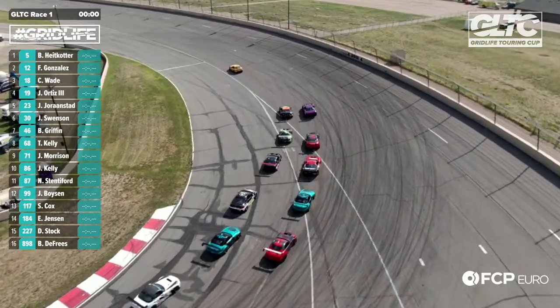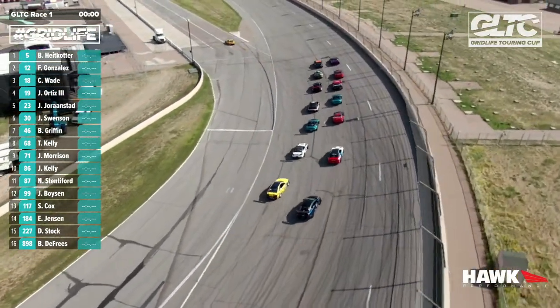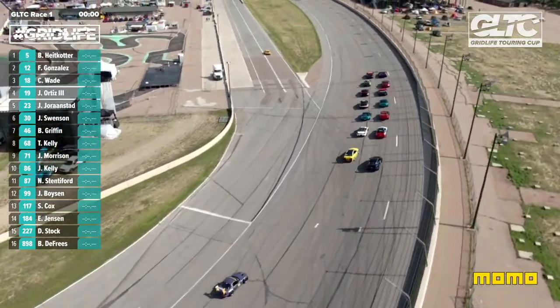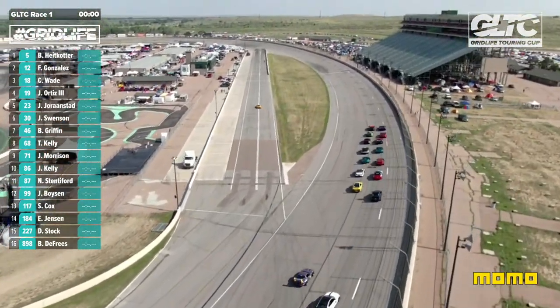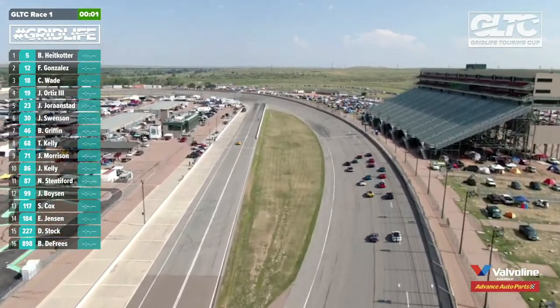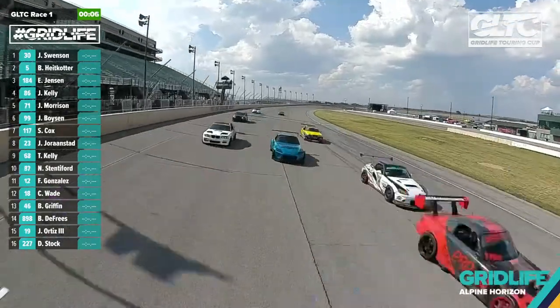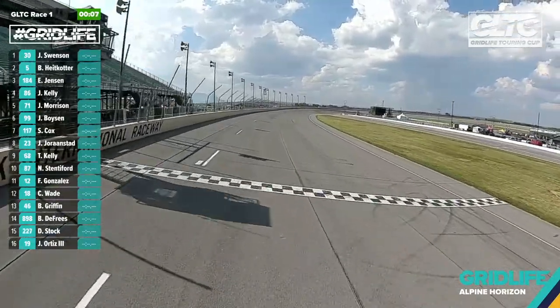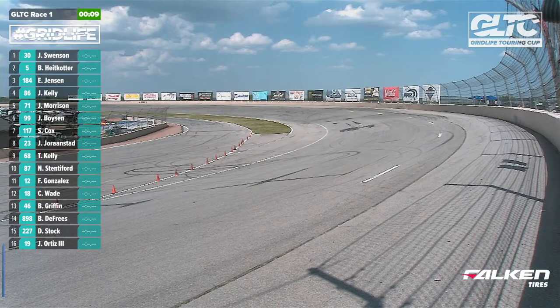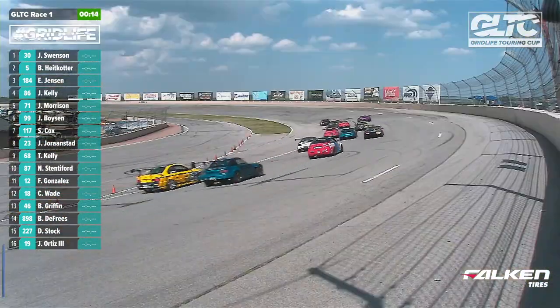Field coming out of turn number 9, climbing up onto the banking. 2005 was the last year the Indy Racing League ran on the banks here at Pikes Peak International Raceway, but there's a new series in town, and I'm really excited to bring you GridLife Touring Cup from Alpine Horizon at Pikes Peak International Raceway. Green flag flies, and we're racing at PPIR. Three wide at the start, Jensen up the inside, three wide under the banking, Swenson high, Jensen low, Heidkotter in the middle. Wow, look at the field through the bump right there.